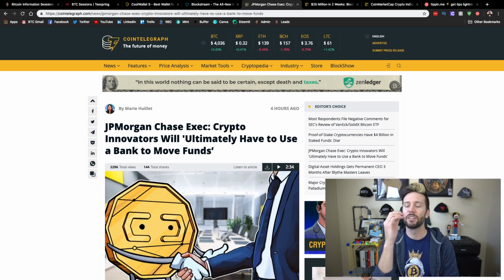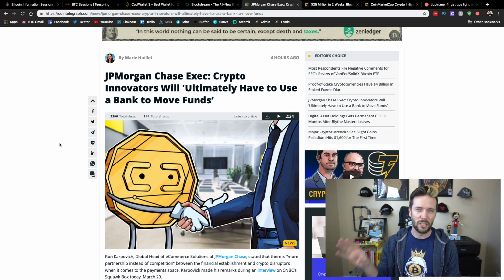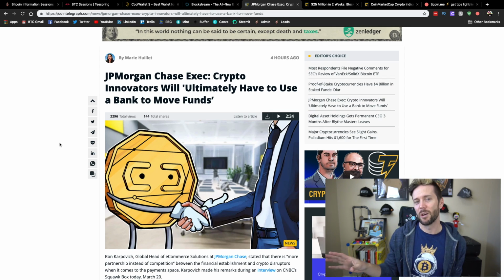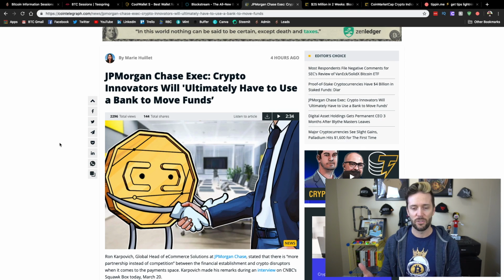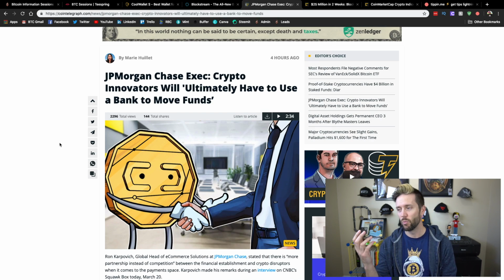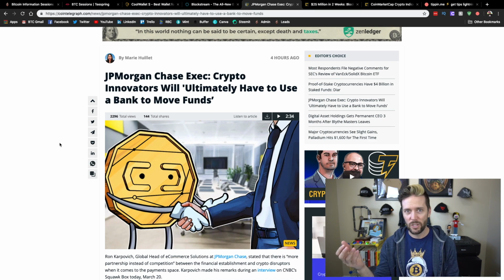So when I hear this, I really think that they don't recognize what's coming. Because he's talking about, well, eventually you're just going to have to use a bank. Why? So much is already being automated when it comes to payments infrastructure. And if you're trying to point at base layer and saying that's not going to scale, then you get stuff like Lightning Network that's starting to scale up, where you can have potentially millions of transactions per second, and the only constraint is your internet bandwidth.